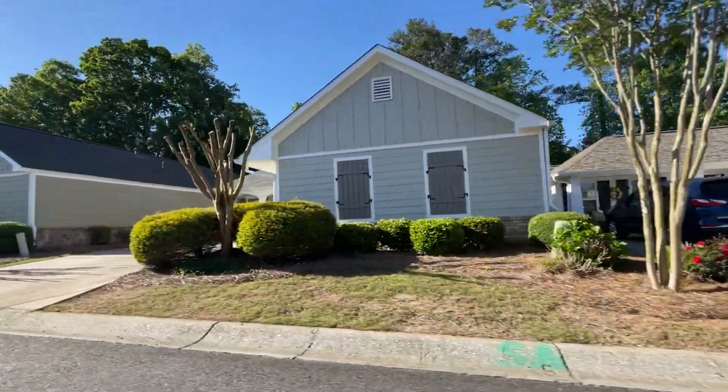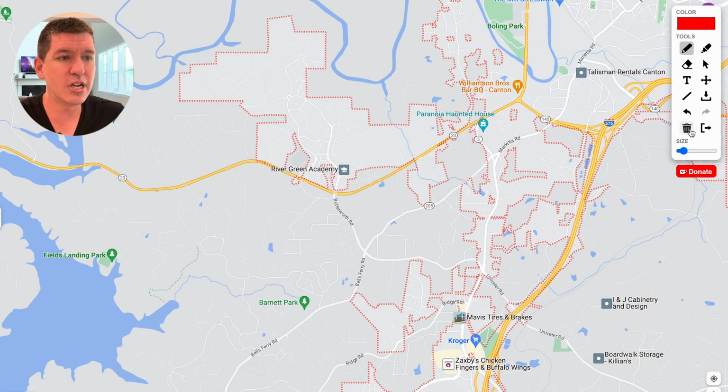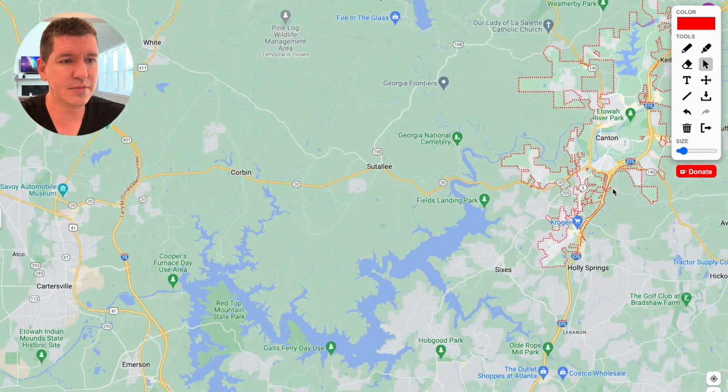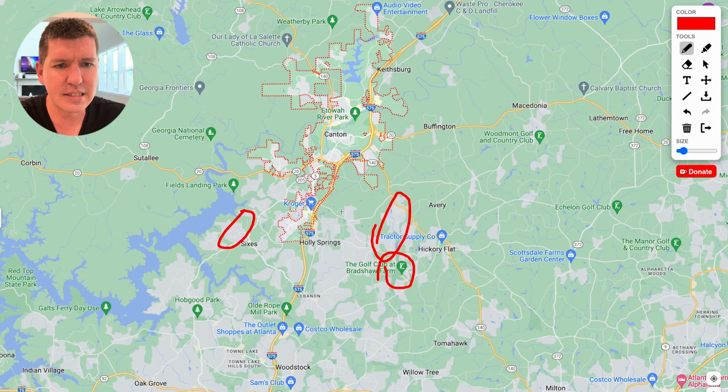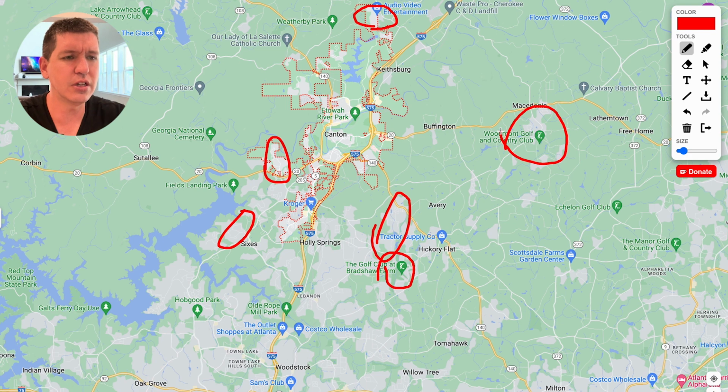Again, one of the much larger neighborhoods. And there's a number of these in Canton. We've talked about some of them. We had Bridge Mill over here. We had Bradshaw Farms. We talked about Harmony on the Lakes. Now we're up here talking about River Green. Up here is Town Mill. We'll talk about that a little bit later. Over here is Woodmont Golf and Country Club. That's another really big one.